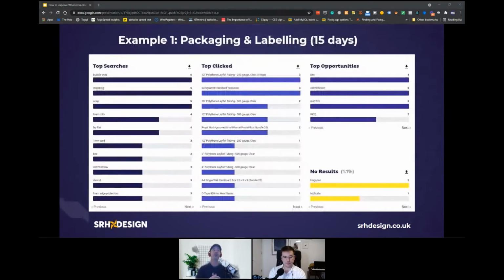So let's look at some real world data. This is the packaging and labeling company. So this is looking at a data period over 15 days. And within your DoFinder dashboard, you've got this wonderful set of results underneath. And we've got top searches, top clicked, top opportunities, and no results.